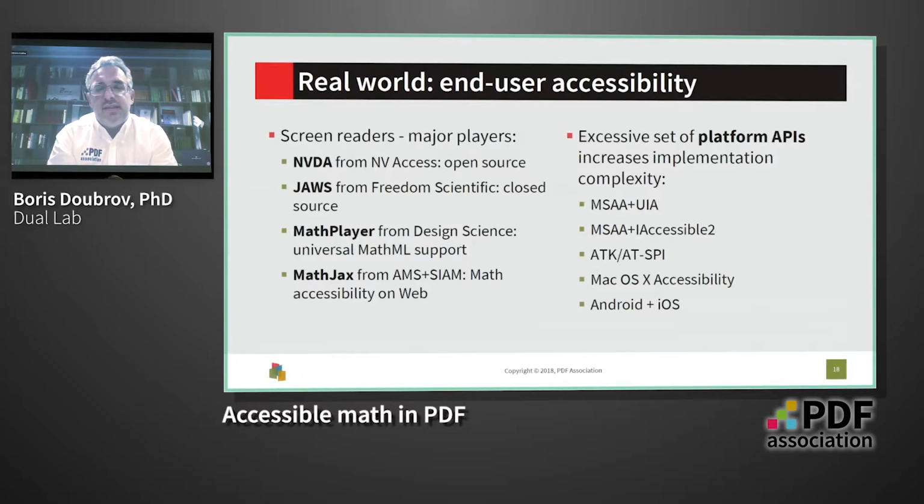And of course, there is an excessive set of platform APIs, and here they're not aimed at mathematics. They're certainly aimed at more general documents, but there are many of them. Microsoft, macOS, and Unix have different standards, and Microsoft has two actually, plus mobile platforms come into the game, and they all come with their own technologies for accessibility. So it's really quite complicated for screen readers to turn any electronic document into voice, not to mention mathematics. So that's quite complex and delicate development.